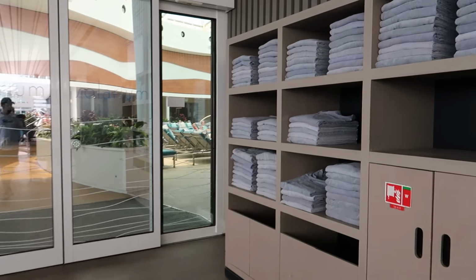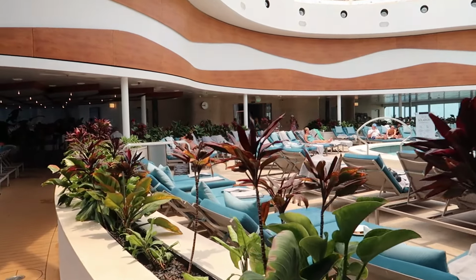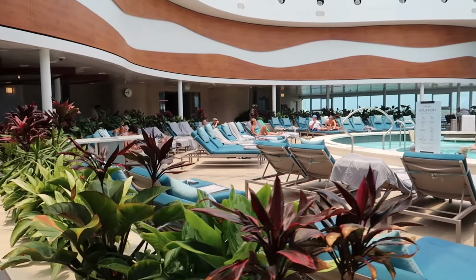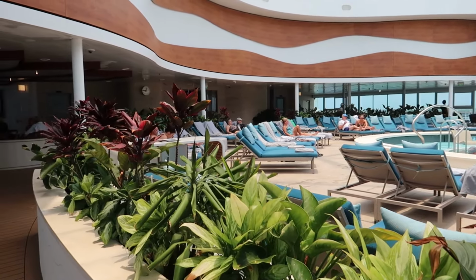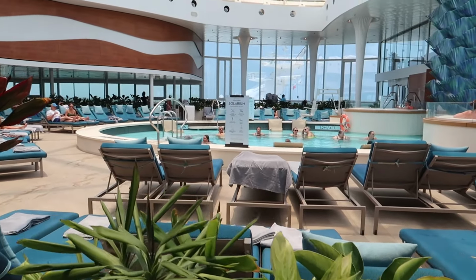All right, so just before the door to the Solarium, we've got some fresh towels. So this definitely feels a little cooler today in the Solarium, but generally what we notice is it's not that much cooler than the outdoors, even though it is enclosed. You get a lot of sun in here, so it's still quite stuffy and there's not really much of a breeze.